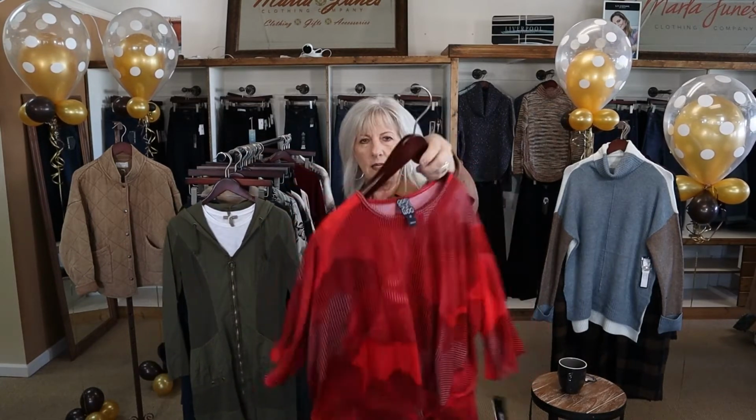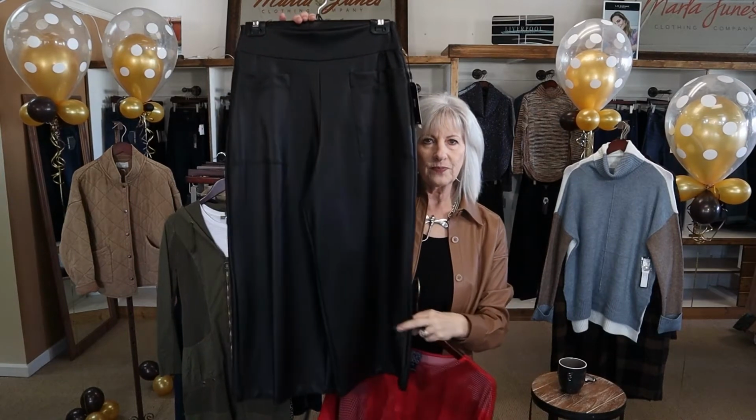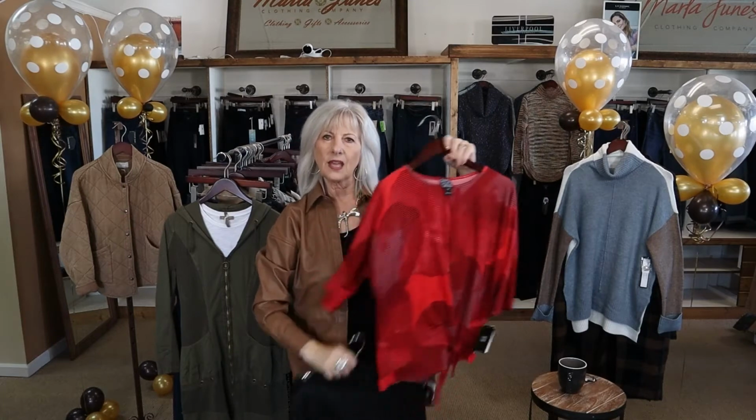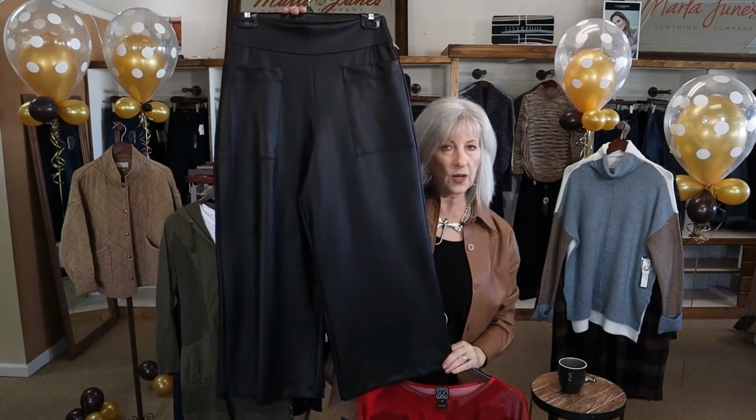And then another extra small outfit is this cute little Clara Sunwoo in the red and black. It's fitted at the hip, and so I think it would be really cute with this little pleather wide leg gaucho. This could be a really cute outfit for right now too. And with the gaucho, you can do a cute little bootie, or you could do a high boot. Either one, it's going to look great.